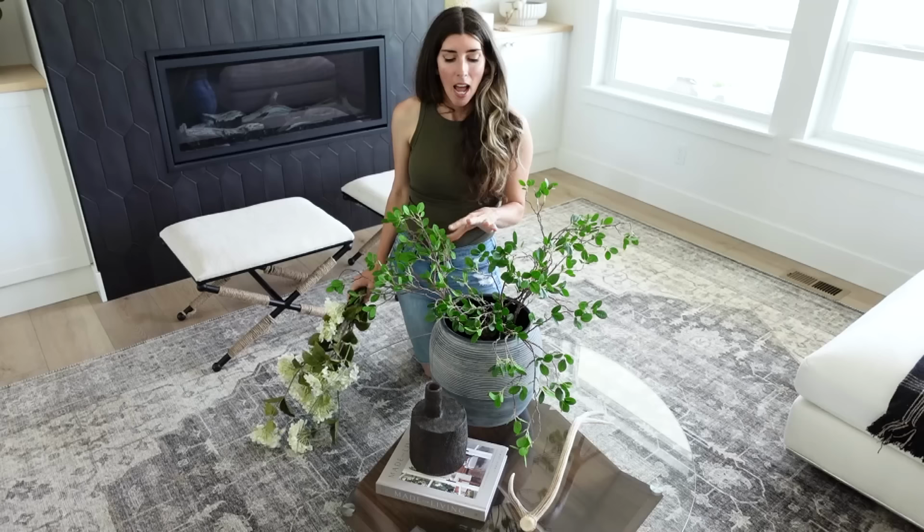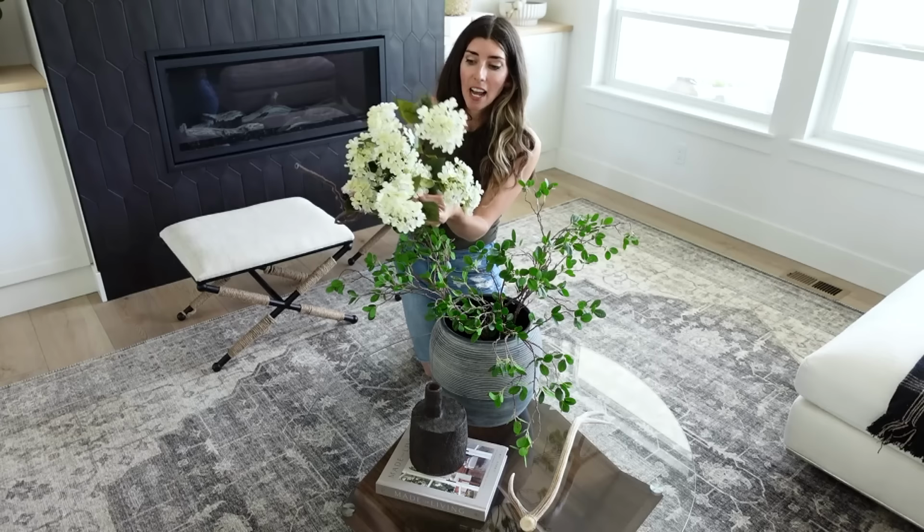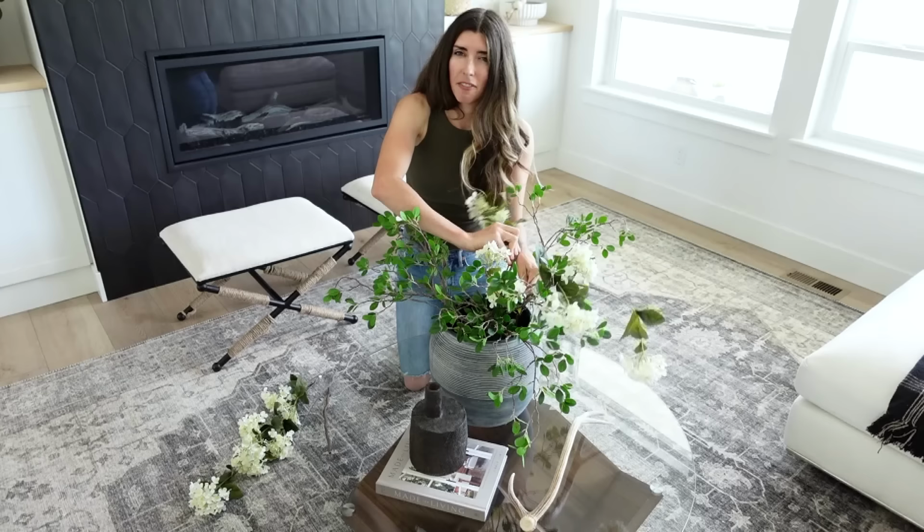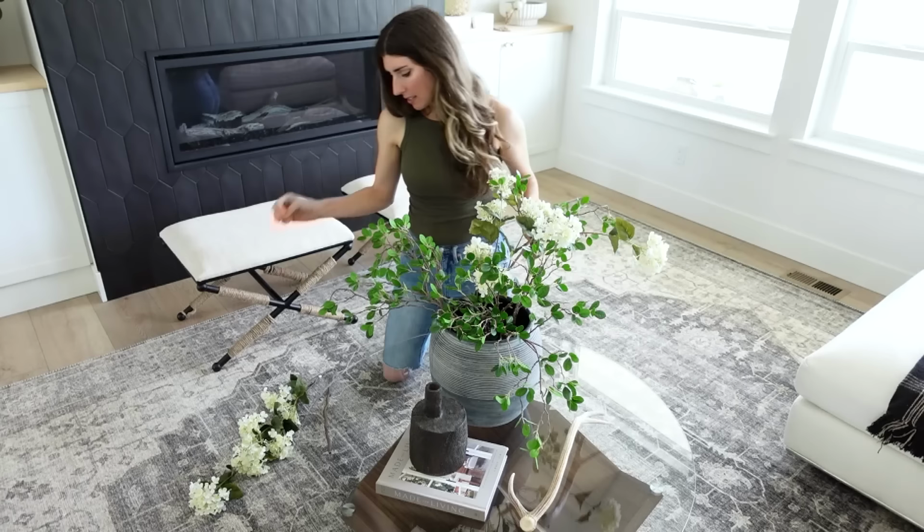I really like the way the coffee table looks, but I think I'm gonna add just one more element to the greenery here, and that is these hydrangea stems. These are really long and they're really pretty. And so I think just adding these in will just add a little bit more and liven it up a little bit. And then I can always take them out come fall and stuff to change up the look of the space and everything. So I think this will look really good.